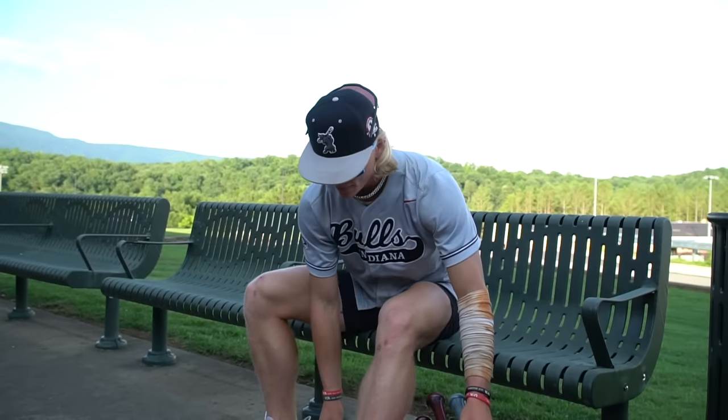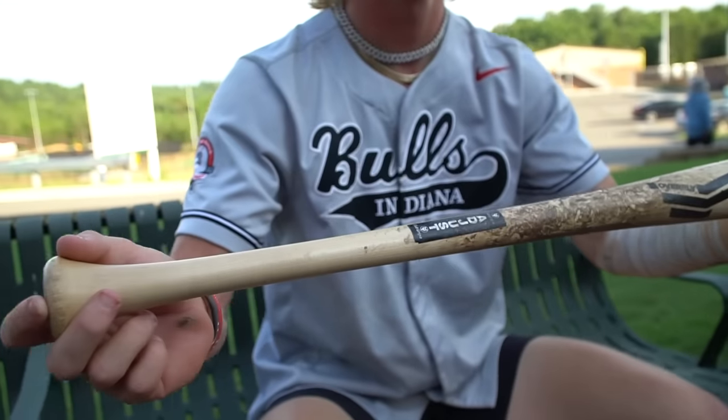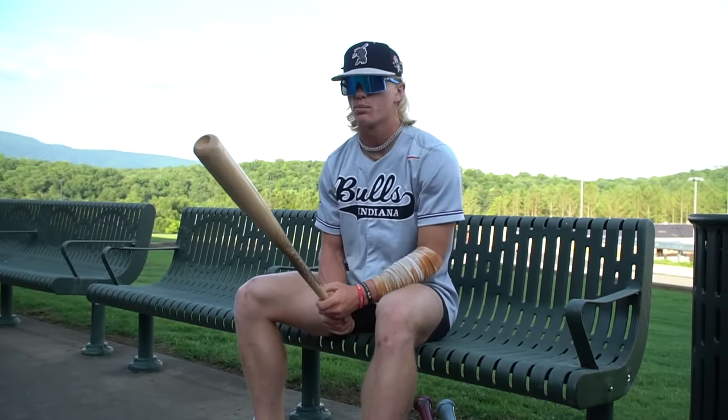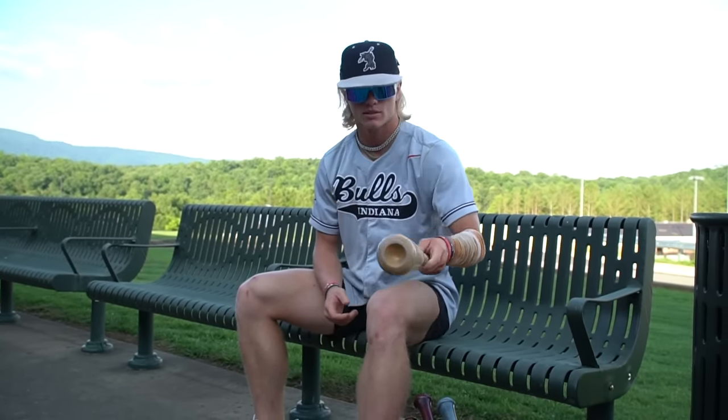Good wood. And then we got my cage bat and machine bat. This is my Overfly 33.5, 31.5, drop two. I only use this in the cage just because it's kind of like my last resort. It's still pretty good wood, but it's birch, so it comes off the barrel a little bit different in game. So it's just what I use to train in the cage, get the bat speed right. And that's what I got in my baseball bag.